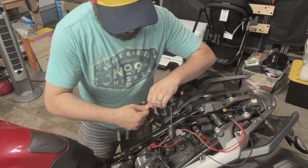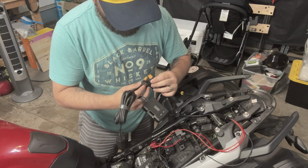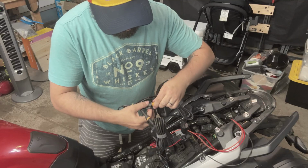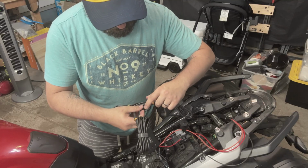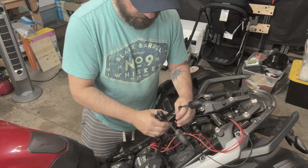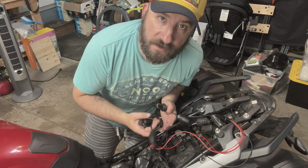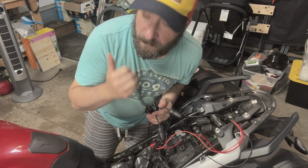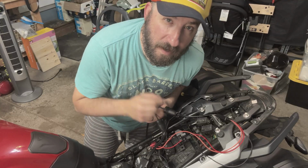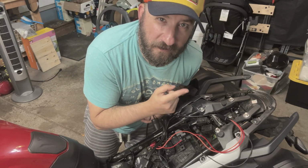Plugged in, boom, that's one. Plugged in, boom. Numero dos. And now you have the unit and the cameras plugged in. The only thing that's left to do is to route them through and connect them somewhere on the bike. Let's find out where, because I don't know yet. But future me knows where, so I'm going back to the studio and future me.